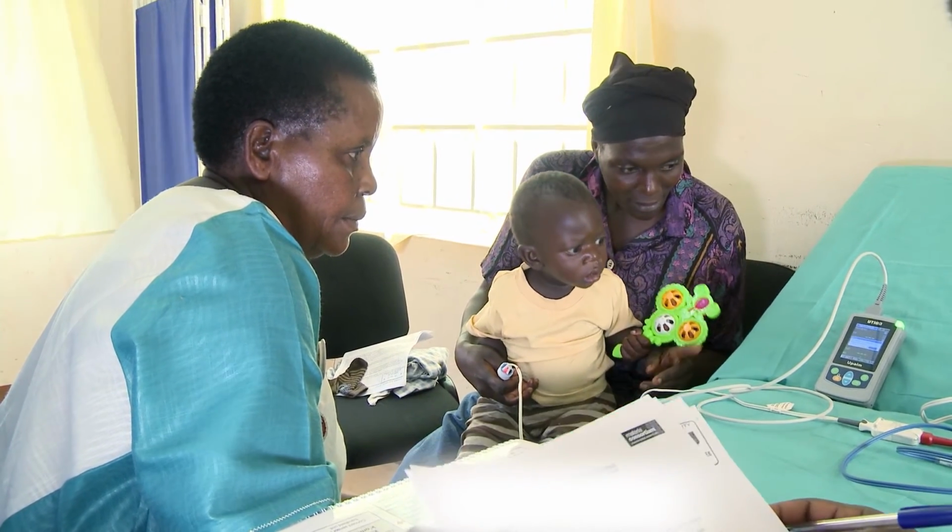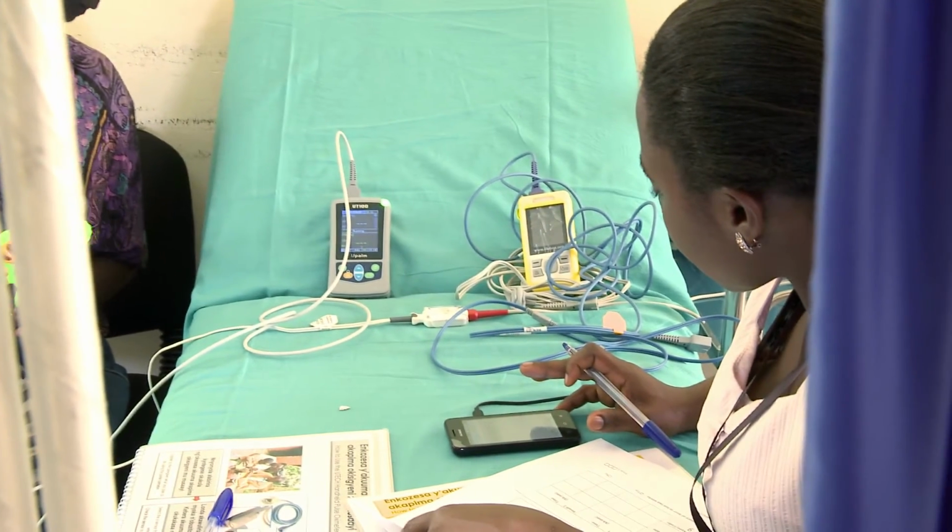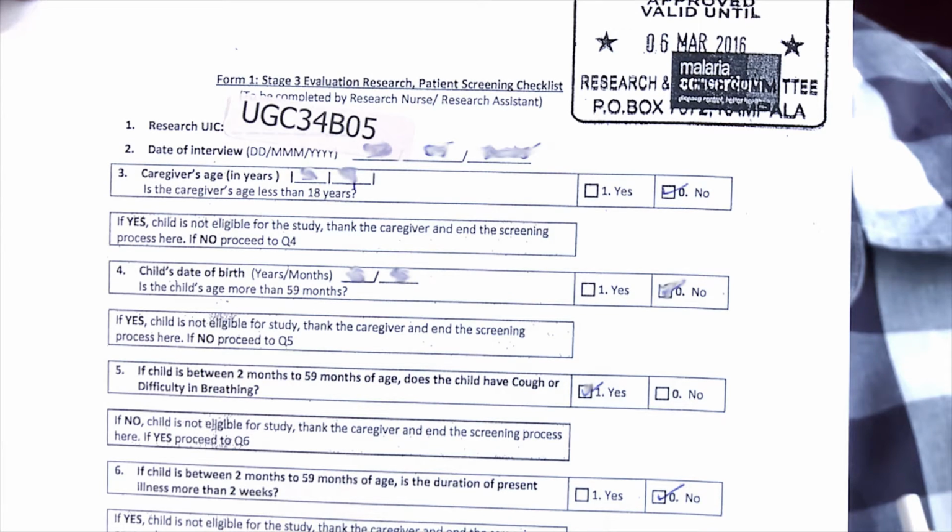And then our research assistants at the time were observing the assessments. They completed checklists to ensure that they were using the devices correctly. So for example, did the community health worker turn on the device correctly? Did they attach the probe to the child correctly?